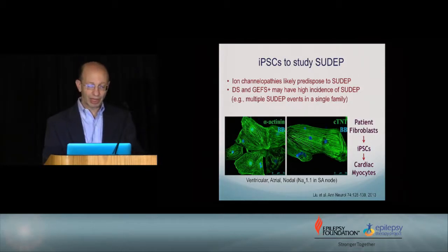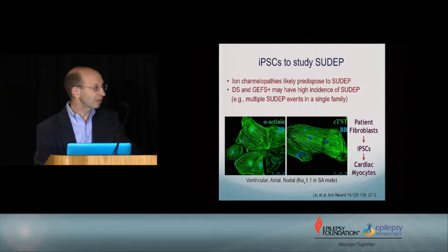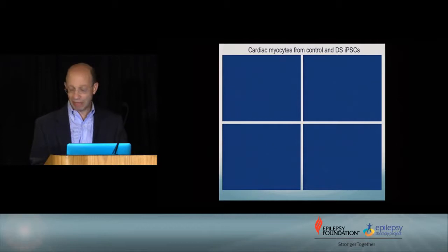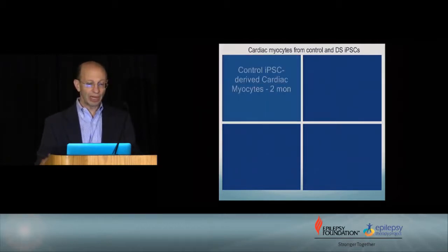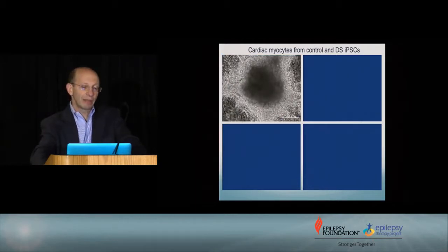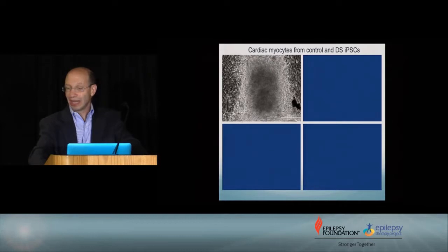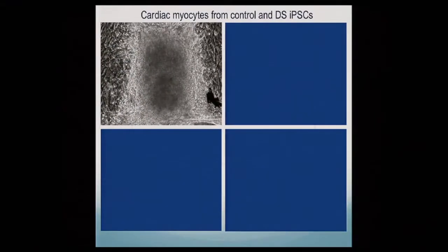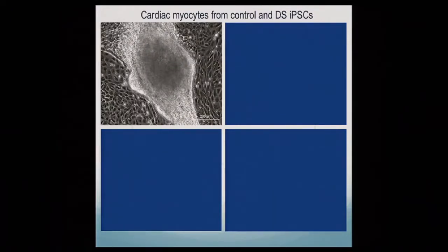This is an example of what they look like. By creating these myocytes, they could study them in the dish. And here are some videos of the behavior of these cells. In the upper left-hand panel, these are control stem cells. They grow, they differentiate, they replicate, and they create a syncytium. They essentially create cardiac tissue in the dish, and they beat. If you just watch the behavior of these cells, that is a beating piece of heart tissue.